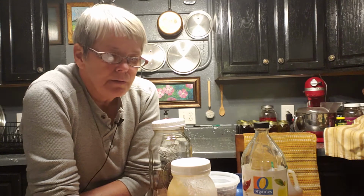But raw honey is exceptionally good for you. It can help you with even allergies. Taking a tablespoon a day of local raw honey can help you with allergies.